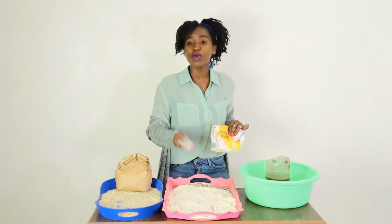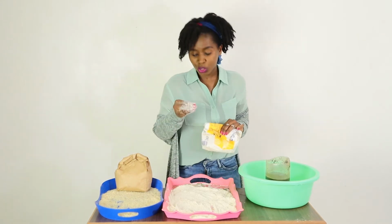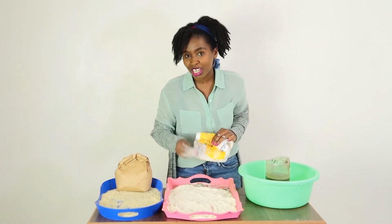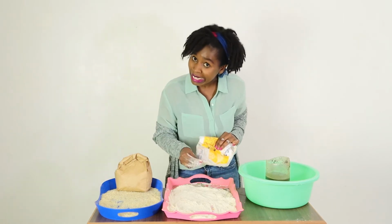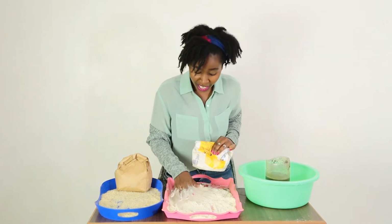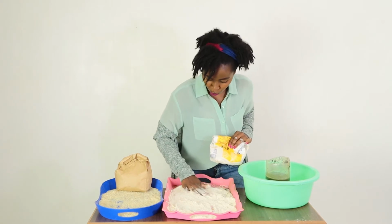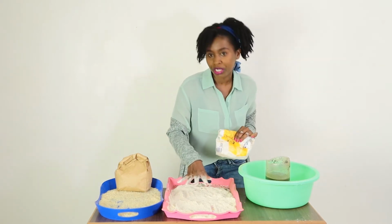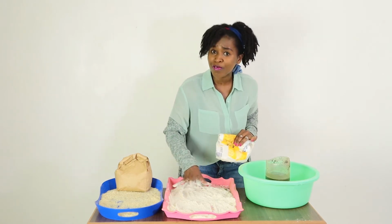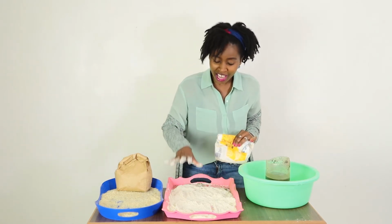So that's the way you can use them to help your child develop the skill of writing, the skill of coloring, the skill of drawing and copying. This is how you do it. You just pour the unga and then write on it. Any letter, and you can do it over and over.